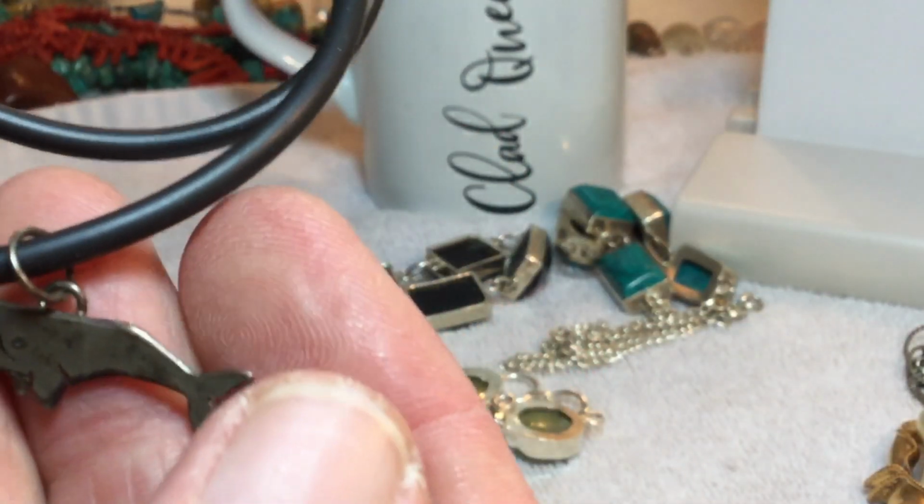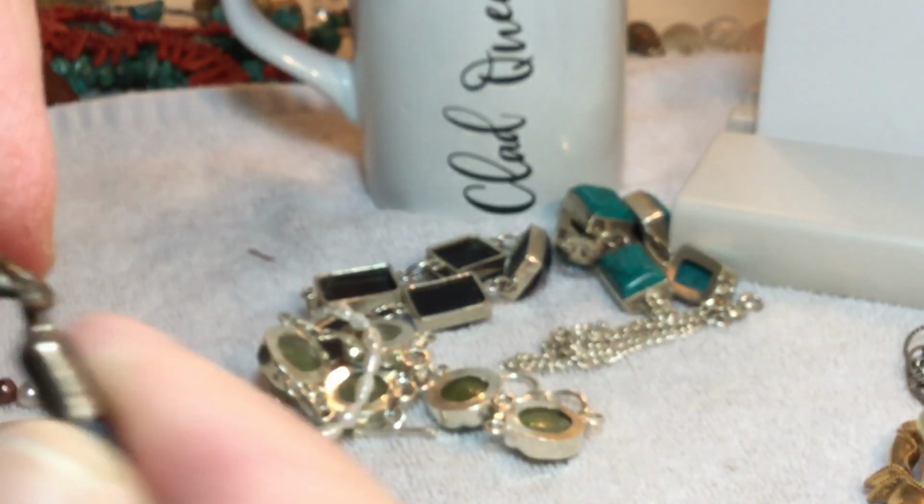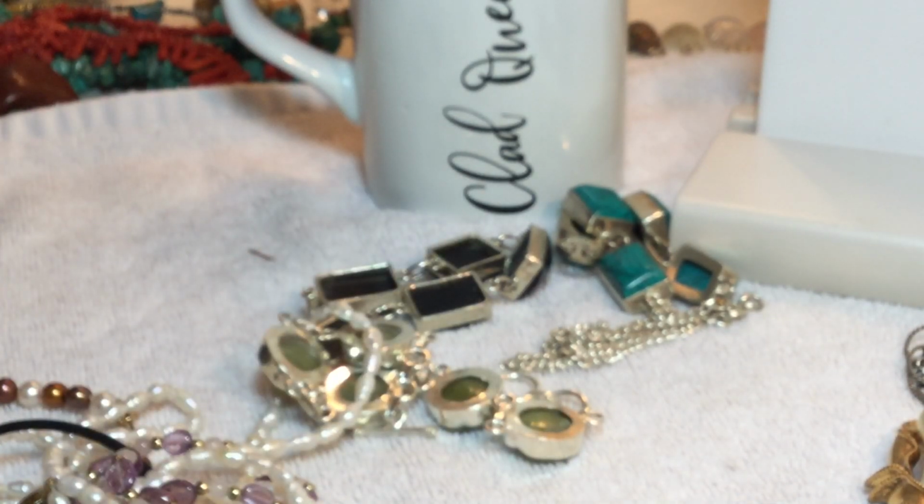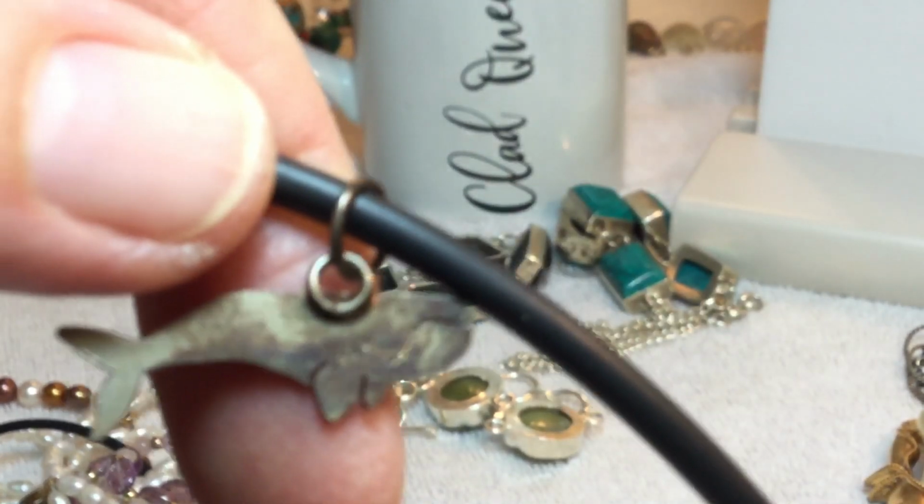Some sterling, vintage, very unique and unusual little whale. Up here it says 925 or sterling. Let me try to find it. Well, I don't see anything up there. The pendant itself says 925. And I have not cleaned it.